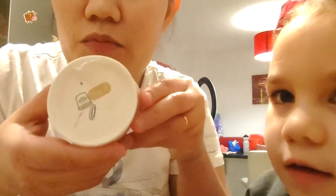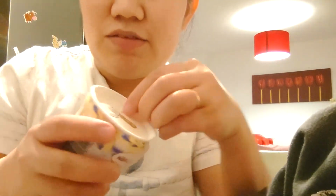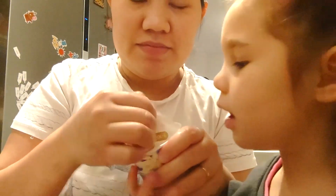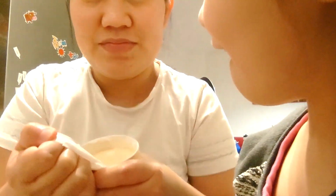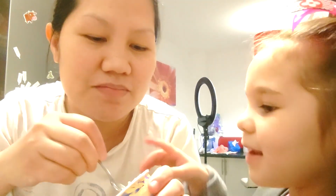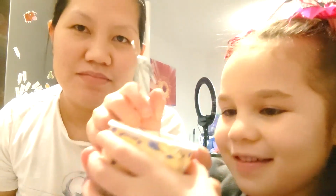Mama, let's open the vanilla ice cream and taste all. Oh my goodness! And look at the sealed compartment. It's really good. Yummy. Oh, I love vanilla. Vanilla flavors. And the ice in there. Look at this cute little spoon, guys. So cute. Now you want to eat this ice cream. Yummy.